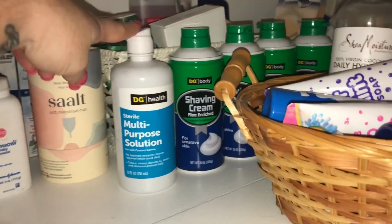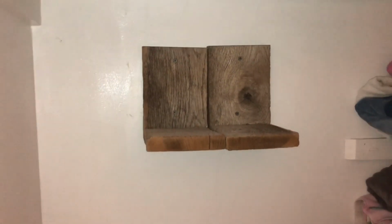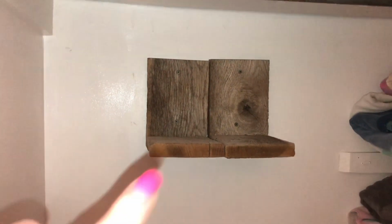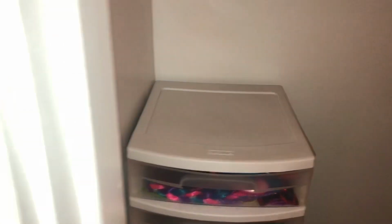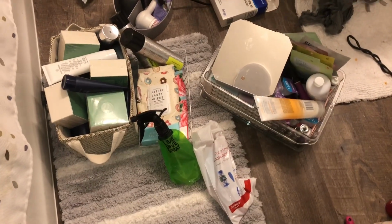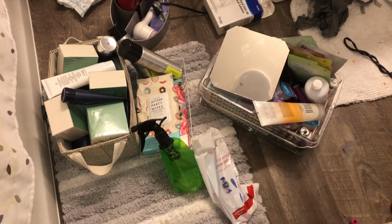Oh, and then all of our slime stuff I decided to keep up here so the kids can't just get into them. I took out everything that was on this little handmade shelf. Fun fact, these were used in our wedding outside. We had our little unity candle sitting up on that. And then I cleaned off this shelf too. So everything that was on there is now here on the floor. Let's go through it. This is all mostly my stuff, I believe. Let's see what I've got.